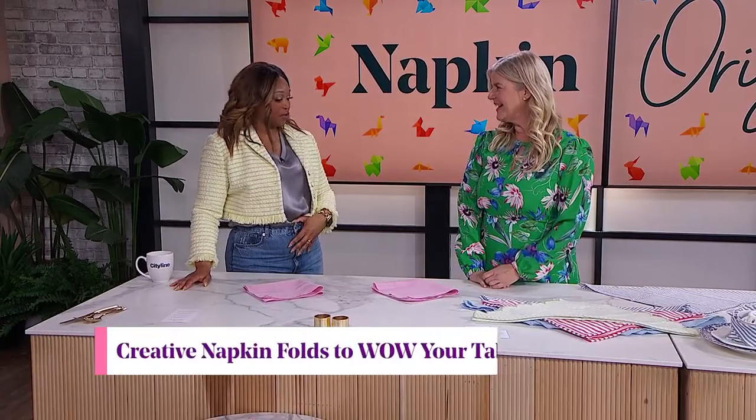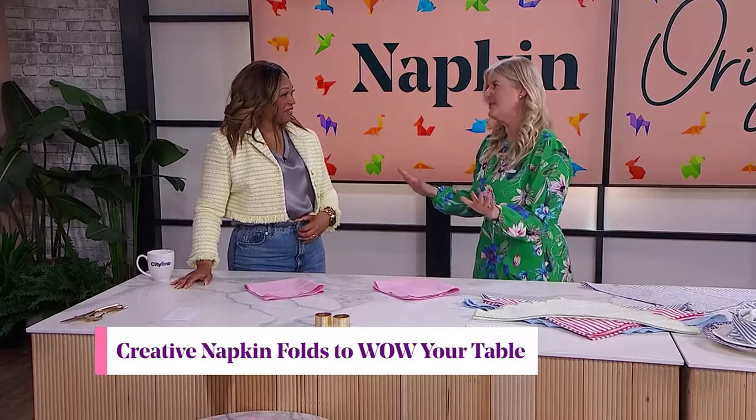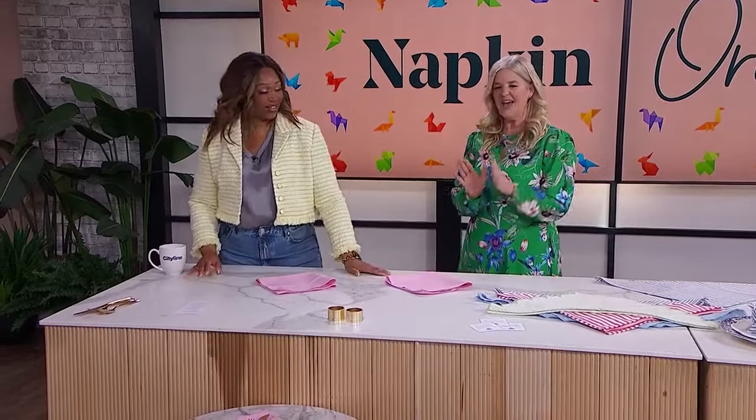Like, am I supposed to be folding these? We're going to fold all of these, and everybody can do these. I promise. You can do these. Okay. And there's something for every type of occasion that you may have, whether it's a backyard barbecue or a baby shower. Yes, they're very pretty. They are pretty. They're gorgeous. We're going to start off fancy.